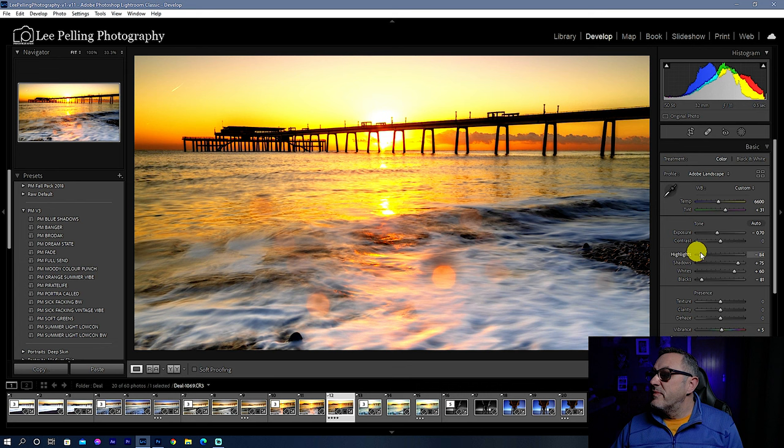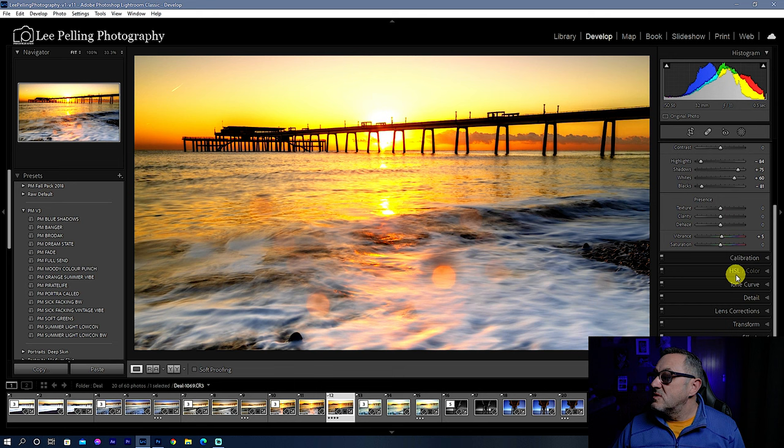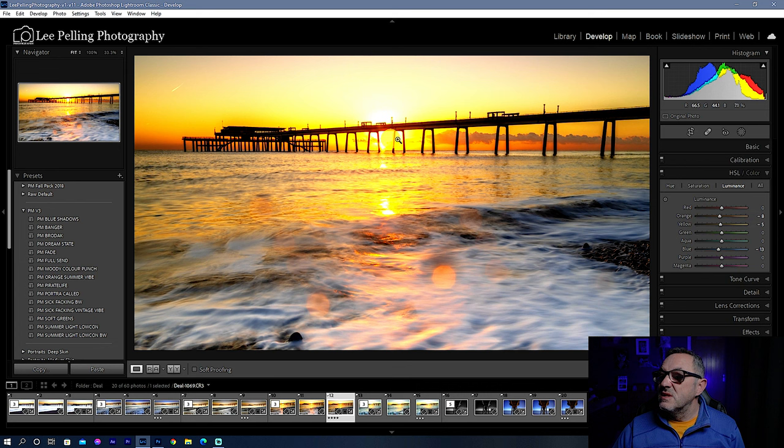I didn't actually add any additional contrast at that point. Setting your white point and your black point kind of adjust the contrast anyway. And that was basically all I did, other than some hue, saturation and luminance adjustments, just playing around with the colors in the sunrise here, the yellows, oranges and reds.